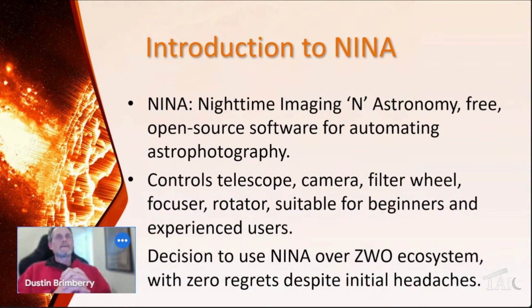But anyway, coming to NINA. Why NINA? Well, as I mentioned a little bit in the beginning, NINA is free. It's open source software. And it doesn't lock you into an ecosystem of cameras. ZWO gives certain areas that give you more flexibility, mounts and things like that, but they're very limited on many of the devices that they support. Where NINA is a very open-ended framework because of the Alpaca and the ASCOM drivers that we can use with it. So I think NINA is a great place for someone new to astrophotography and new to astronomy to start.